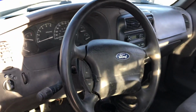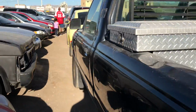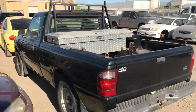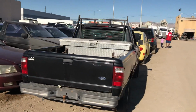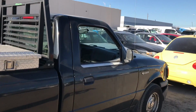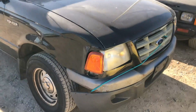Stick shift. This is definitely like the Toy Story truck with the stick shift inside, but all in all, the inside does look pretty fair. You got the workbench in the back. You got the little window guard there so you don't bust the window with some of your equipment. If you take a quick walk around, it does look really good. I wouldn't mind getting this truck, and I'm sure it's gonna go for maybe 700, maybe 725 or something like that.